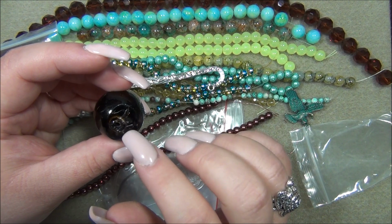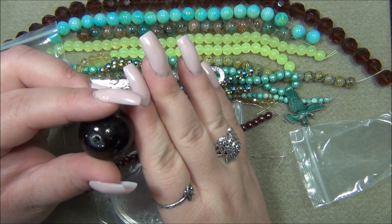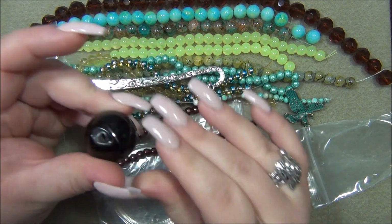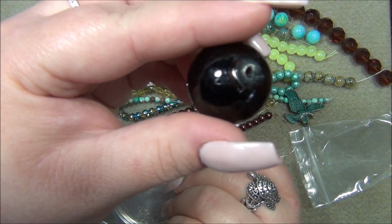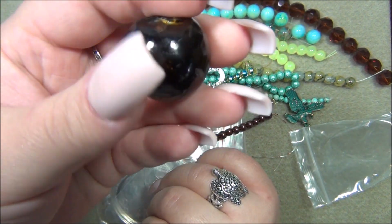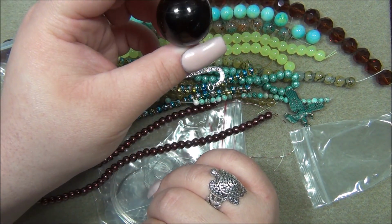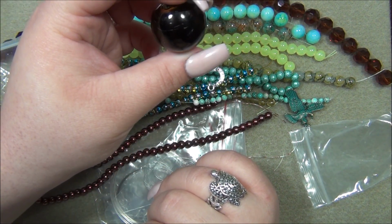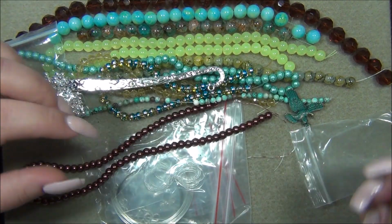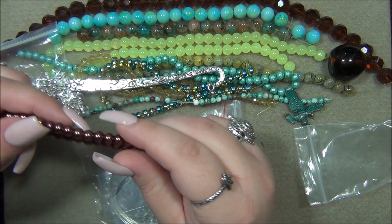So I do have some big bead caps in my stash that I might be able to cover that top with. But even this hole here, this isn't chipped, but it's not the prettiest hole, you know? So you can cover that too if you wanted to. You can also do a beaded cap if you want. But that is an enormous bead. That is huge.